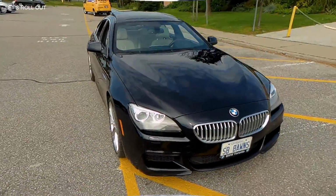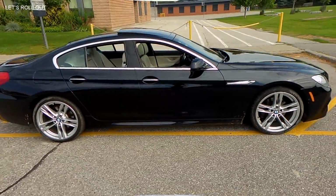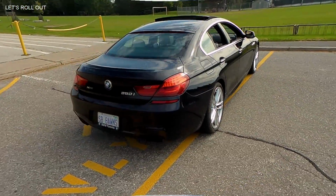Now, we've just driven the Mercedes CLS 550, and that is a fantastic car. We are here now in the BMW 650 Grand Coupe. From the outside, this car has a low, long, very flat look to it. It looks menacing and ready to eat you alive.